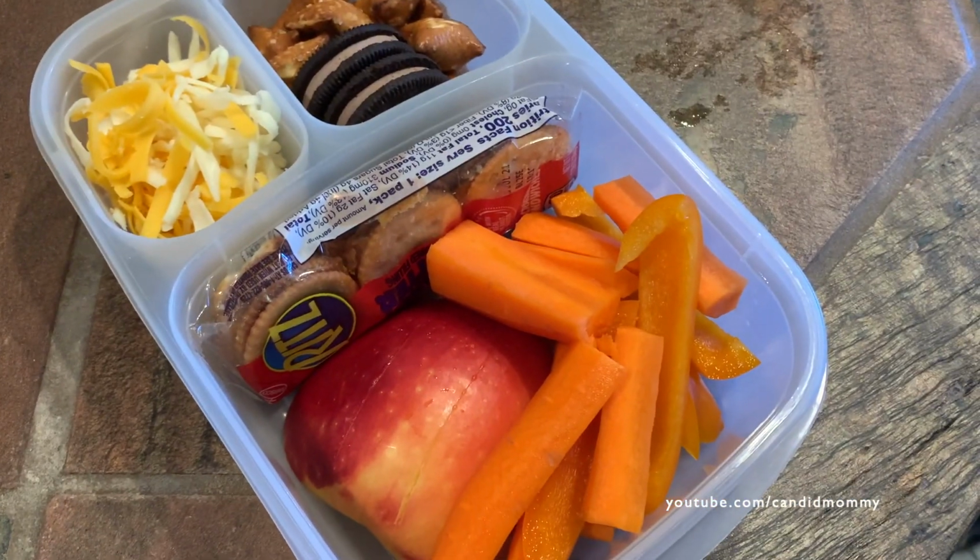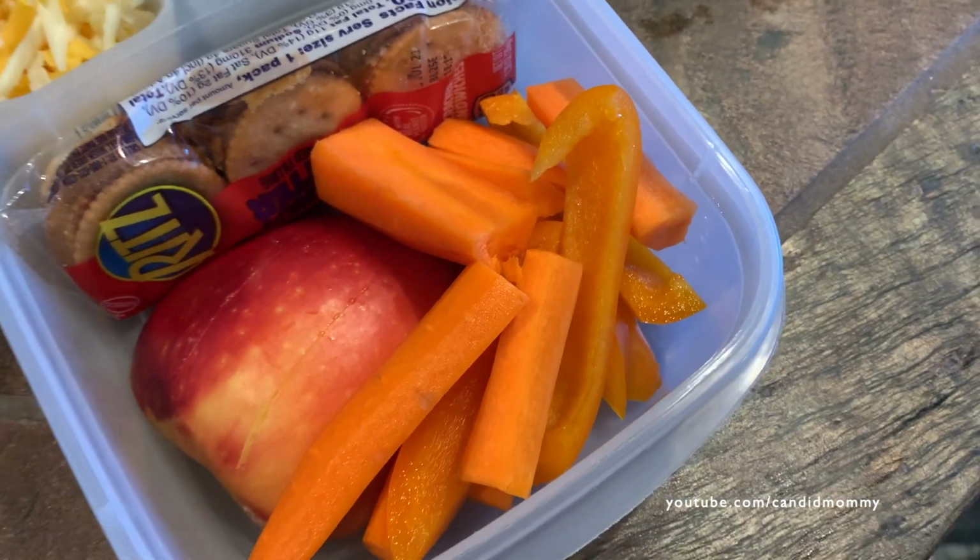Here is what Drake has in his lunch today. It's very orange and yellowish. So he's got carrots and bell pepper. There are bell peppers in there.